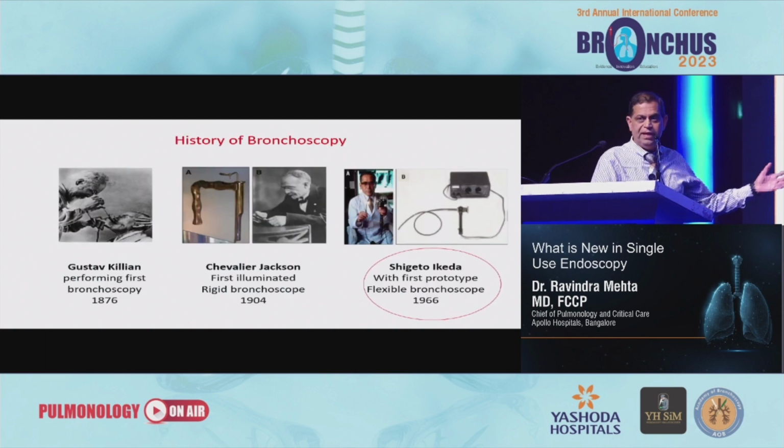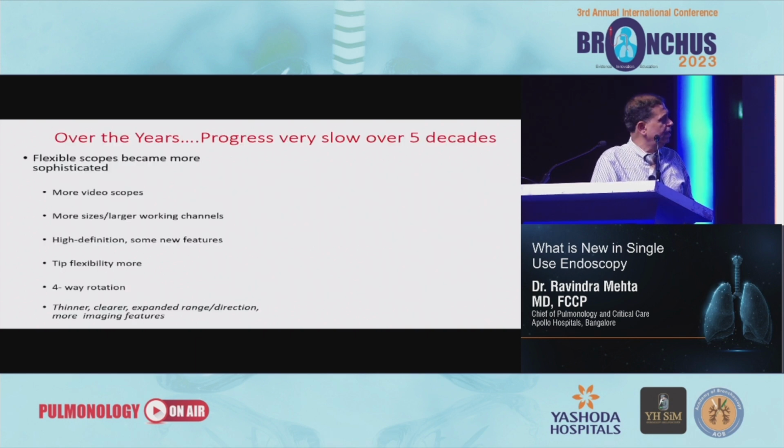So the history of bronchoscopy, as was talked about in the morning at length, has been quite slow, actually. Slow and very tedious, and it's taken its own time. And the flexible component came very late. And after that, it's been quite slow compared to the rest of the technological revolution over the last 5 decades.